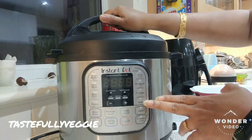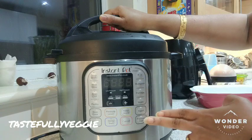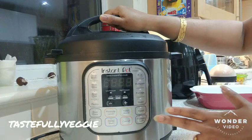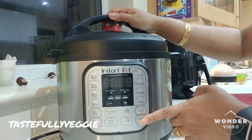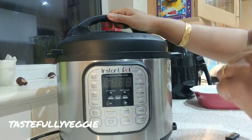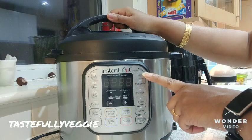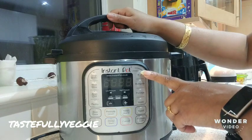I don't use the steam function much. I tend to hover between the rice, the pressure cook, and the delay start function. The pressure cook I tend to use when I'm making just dal. I just have to cook lentils or any type of dal. So that's when I use the pressure cook. And otherwise I use the rice mode. The rice mode is about 12 minutes, so that's all right.